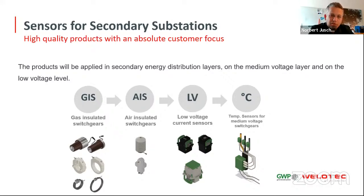The same technology, the same inside parts are also available in different shapes. If you look at the air insulated switchgears, we have the same insides, but with another outer shape. This means we have one for air insulated switchgears and one for outdoor applications on poles. We are also providing low voltage current sensors because the ring main unit doesn't only consist of medium voltage. We have also always low voltage inside these units, and there is also a need for low voltage current sensors.